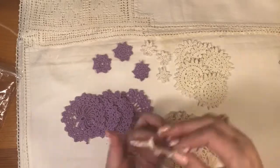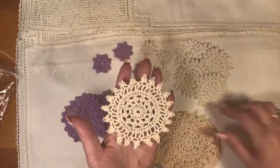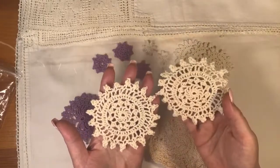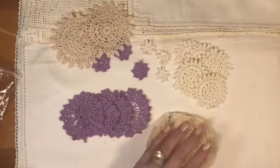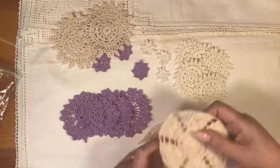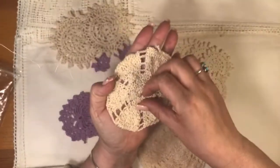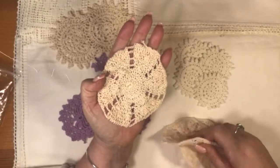And then here's two bigger ones. They're getting bigger and bigger. These are 4-inch. Two of those. Vintage rounds. And then these ones are the biggest. They're 5-inch. Bigger than little pancakes. And you get 3 of these.